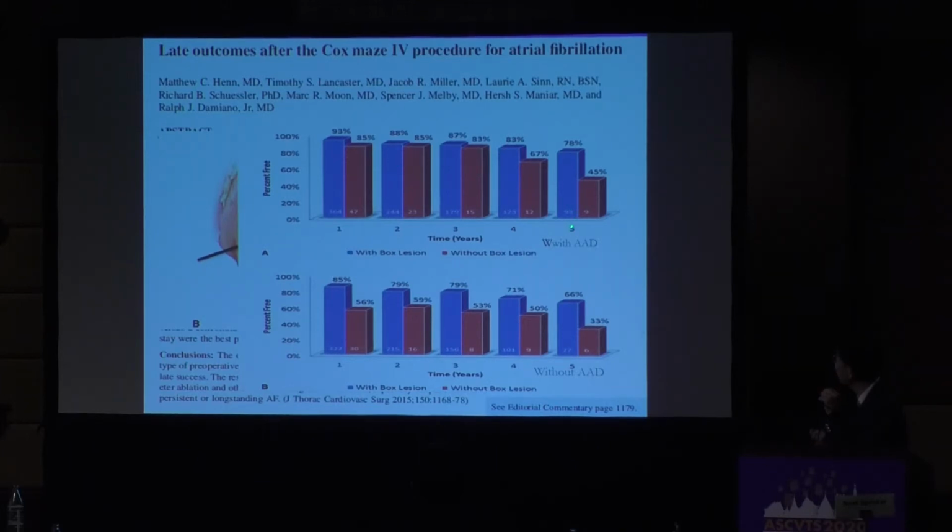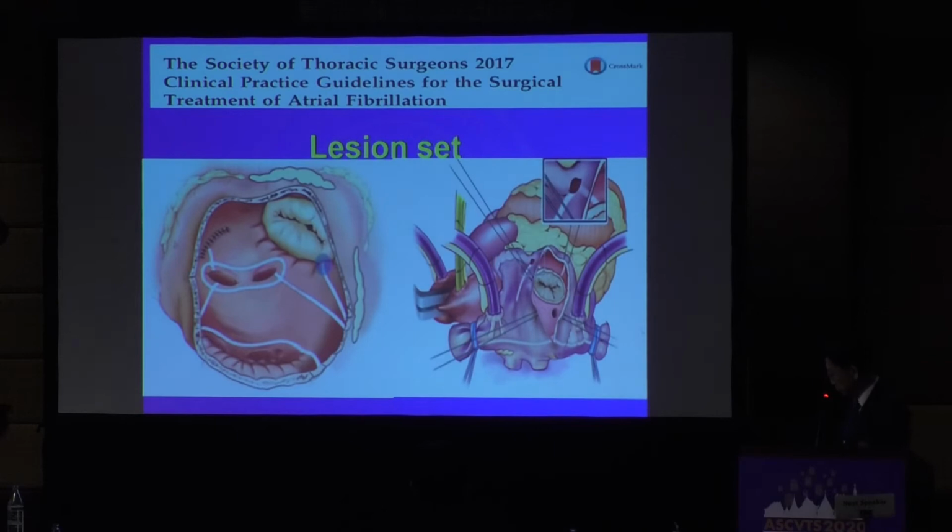The long-term result, look here. Significant difference with the box lesion, much better than without the box lesion. This one is with anti-arrhythmic drugs, and this one without anti-arrhythmic drugs. And the Society of Thoracic Surgeons of America guideline in 2017 also uses the lesion set of James Cox, the complete box lesion. This one is for the left side, and this one for the right side, composed of the SVC line, IVC line, from the appendage to the annulus of the tricuspid valve, from the appendage very close to the incision, and this one from the 1 o'clock of the tricuspid annulus up to the incision. This is the recommendation by the Society of Thoracic Surgeons.